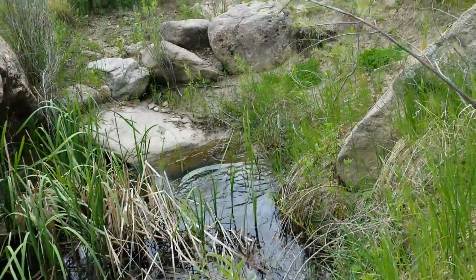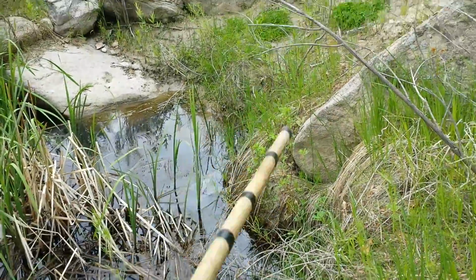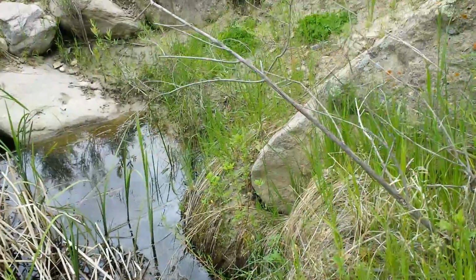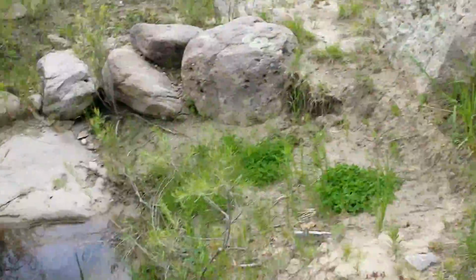Whoa, what was that? Is that a frog? That was a frog. He jumped right in there. Big bullfrog, just sitting there on the bank. That was cool. And he disappeared. What the hell was that? A piece of metal of some sort.